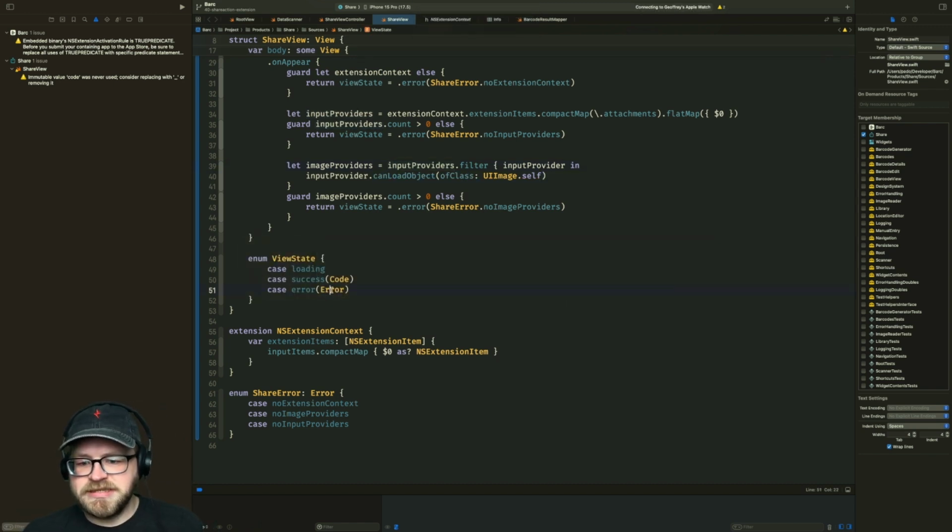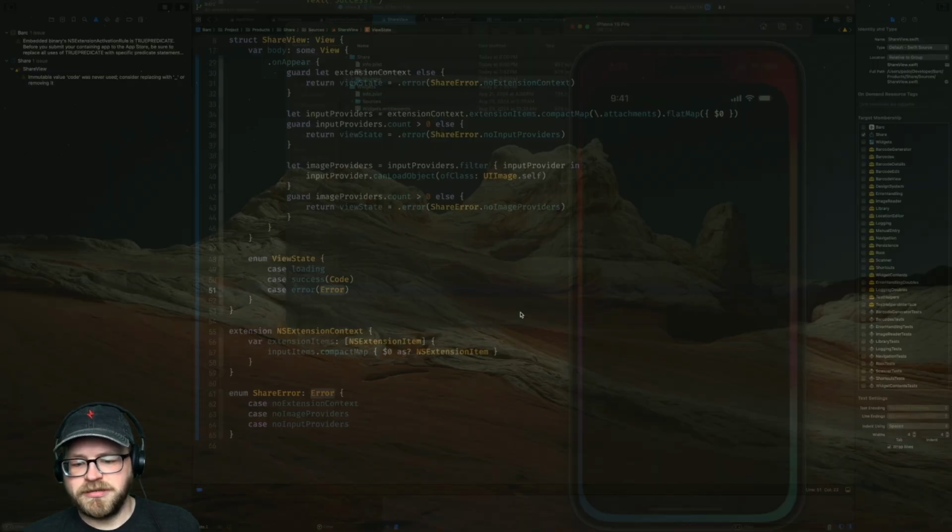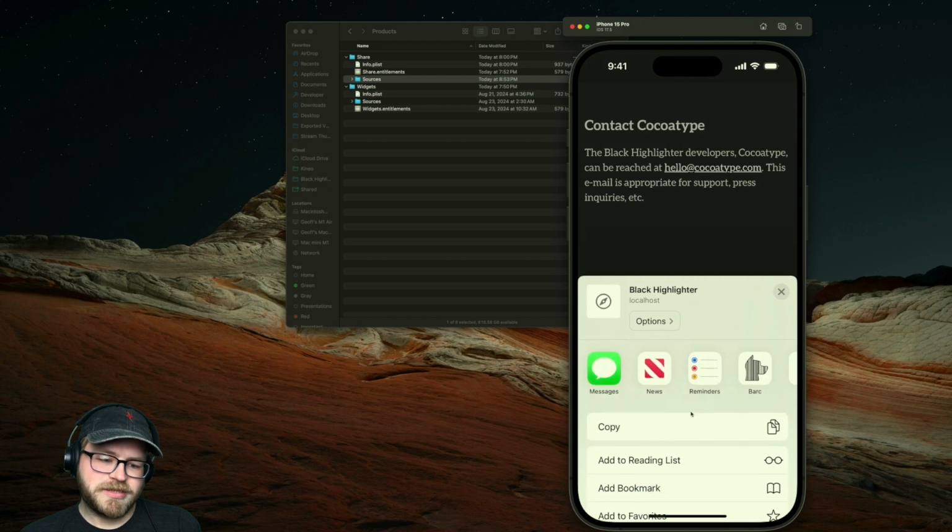So now we have all of these things, and hopefully this is going to return us an error of some kind when we do this, because we're just sharing. Well, Adam said this might work, so we'll find out.